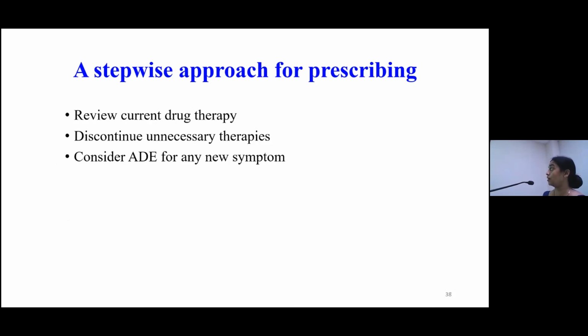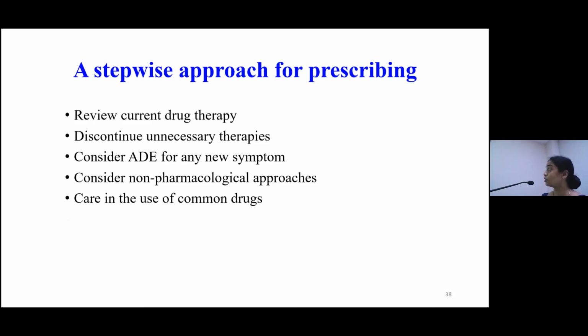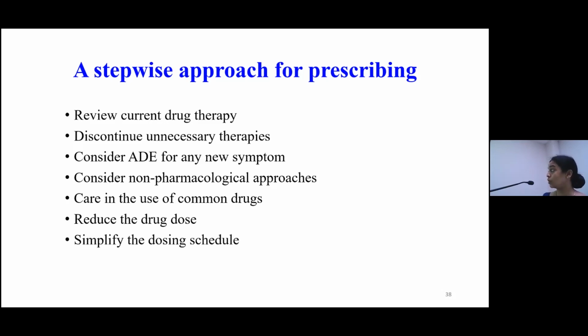We are in the latter part of my presentation: the stepwise approach to prescribing. There are 8 steps when we have a rational approach to prescribing for the elderly. We have to review the current drug therapy, discontinue unnecessary therapies, consider adverse drug effects for any new symptom, consider non-pharmacological approaches, especially in the elderly, take care in the use of common drugs, reduce the drug dose, simplify the dosing schedule, and prescribe beneficial therapy.